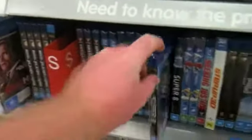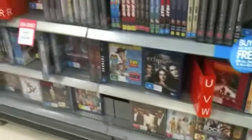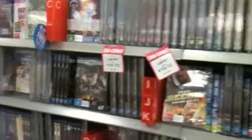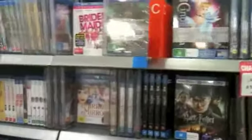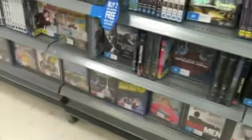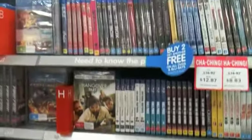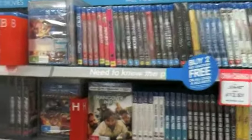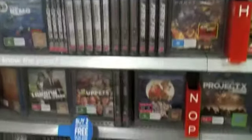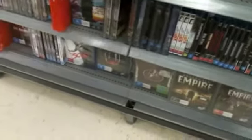There's Super 8, great movie, I already own it though. A lot of their titles are pretty stock standard mainstream stuff, but as I said, they've got pretty good prices on a lot of the Blu-rays. Fairly decent range, not as good as JB's, but there's no JB here. And at the moment, as you can see from the stickers, they have buy two, get one free. So pretty good deal at the moment. I think it runs to the 24th of February.